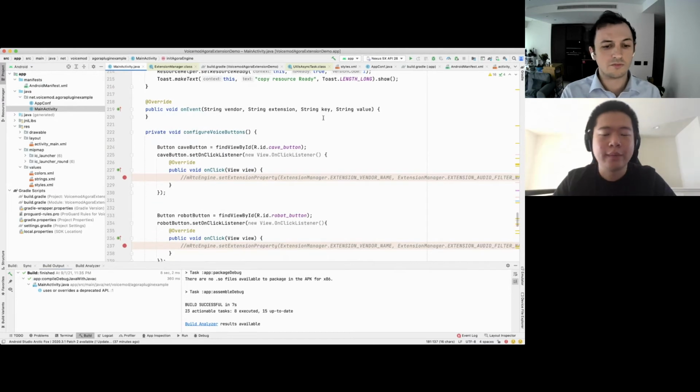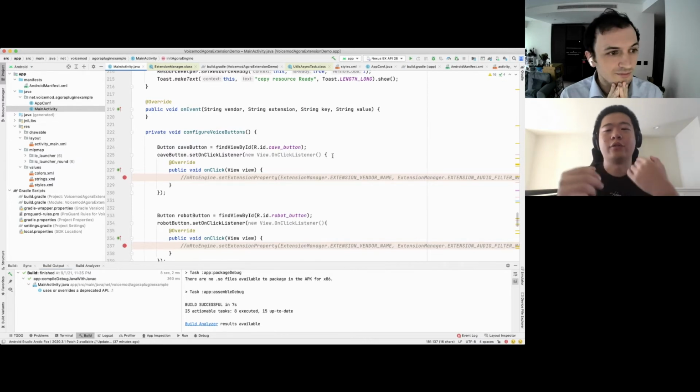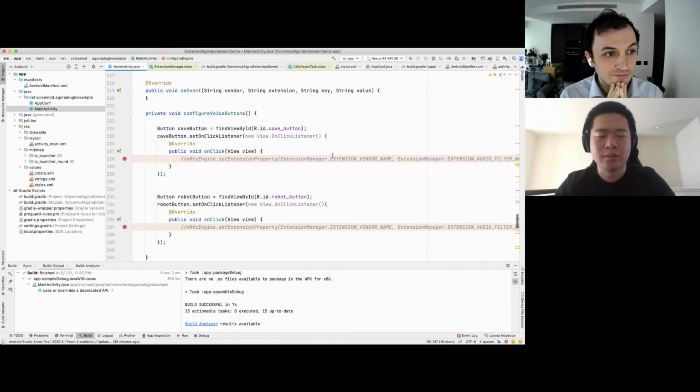So in my example, I'm going to show 2 different options here. One is the cave button, which makes you sound like you're in a cave, and the next one is a robot, which makes you sound like you're a robot.